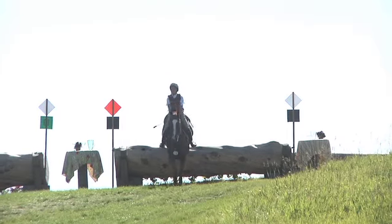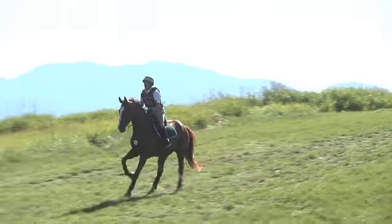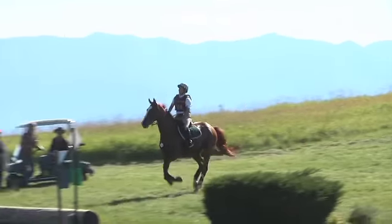Dante was amazing. He has been so good for the whole thing. He's 14 and he's really finally coming together. He says, Mom, I kind of know what I'm doing now. You could actually let go and let me just go around the course without you. But no, he was great going into steeplechase and obviously doing roads and tracks first.